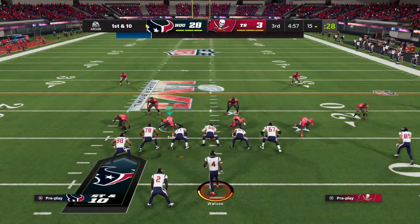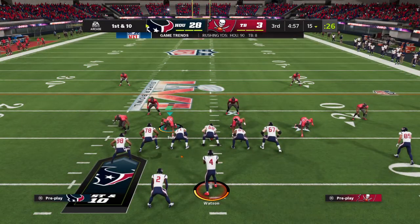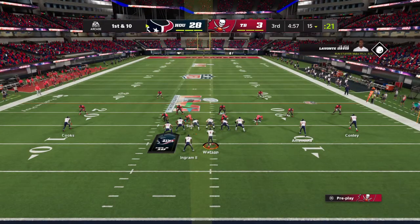But you're right. You do think back to Super Bowl 54. 49ers had a double-digit lead in the fourth quarter, couldn't hold on. So plenty can still happen.